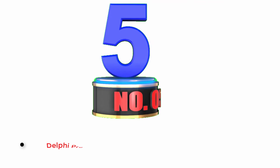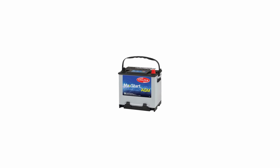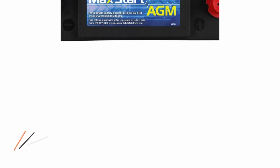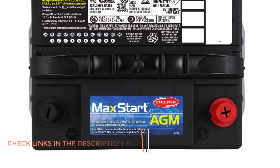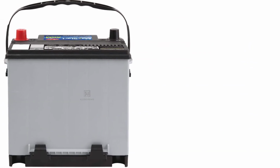Number 5. Delphi Premium Automotive Battery. On the other hand, Delphi is a brand that is offering the cheapest option for a truck battery on this list. If you do not use your truck for heavy tasks, it can be a suitable choice for your needs. The Delphi BU9035 is the cheapest option we have for our picks of the best truck battery. This is an AM Group 35 battery that is compatible with almost all popular trucks in the market. If you are worried about the installation, don't be.